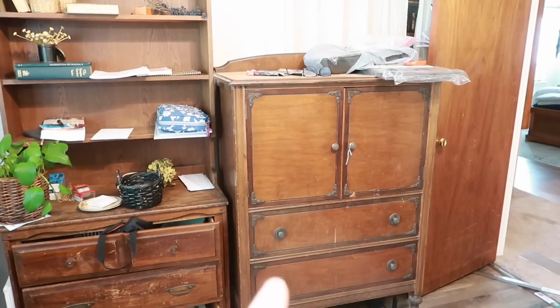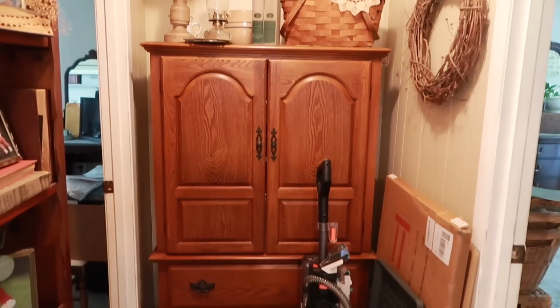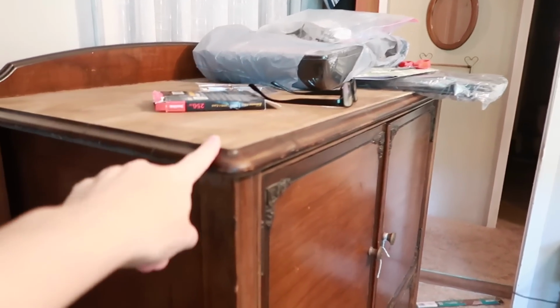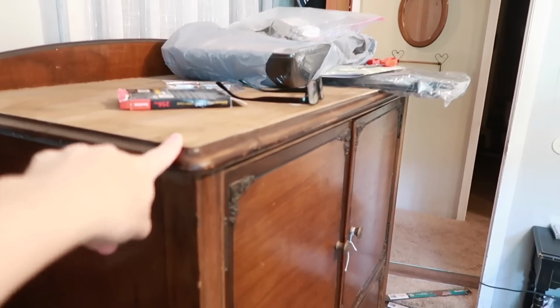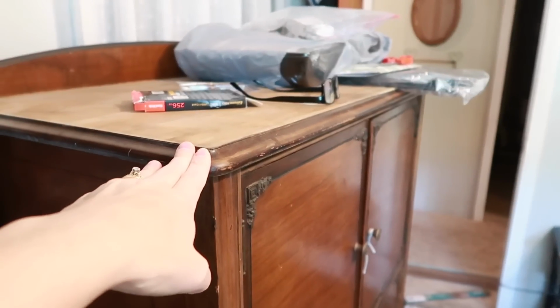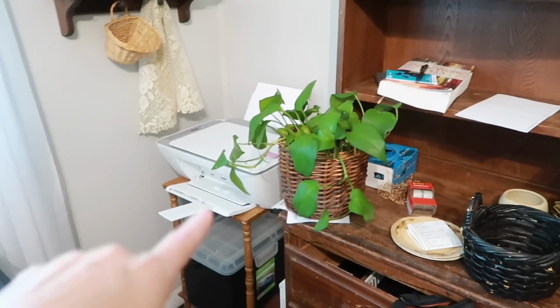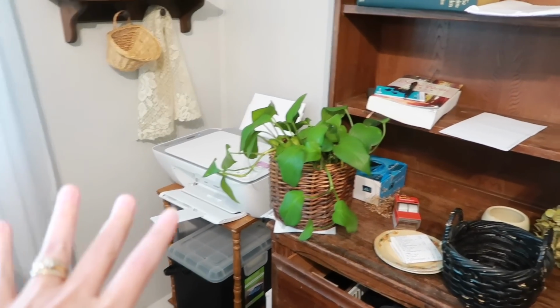I thought about putting this at the end of our hall and moving this piece right here into that room. But again, I still want to be able to utilize the space on top of here for different things. And I've even thought about maybe putting my printer up here so that I could get rid of this little table over here. I don't know, I'm not really sure.